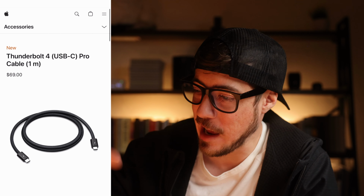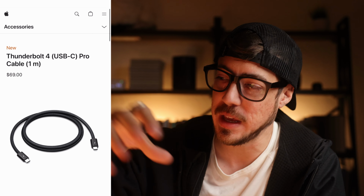For accessory number 4, we are talking about the Thunderbolt 4 cable that Apple has linked on the product page for the iPhone 15 Pro.